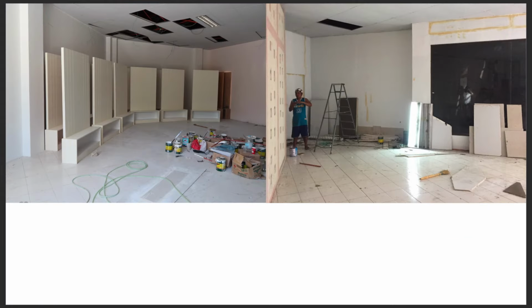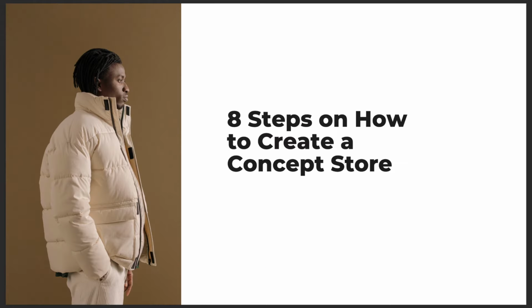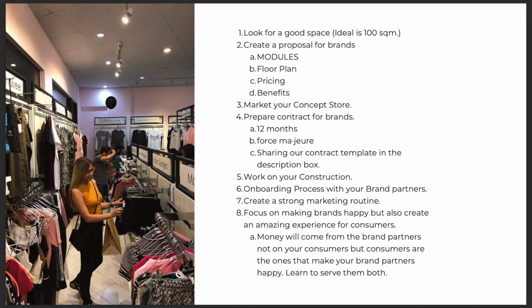And here, as you noticed, pink siya kasi nung natapos itong store namin, pink talaga yan. So, I will show it to you later kasi, it's pink. It's girly, so yeah. Now, let's proceed on 8 steps on how to create a concept store. As you can see, ito yung actual store. It's pink, right? So, ayan siya. And then, these are our brand partners.